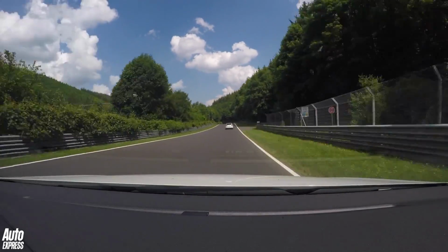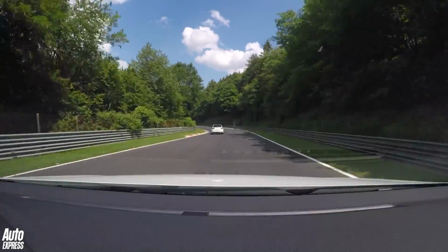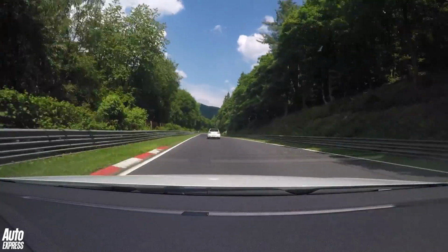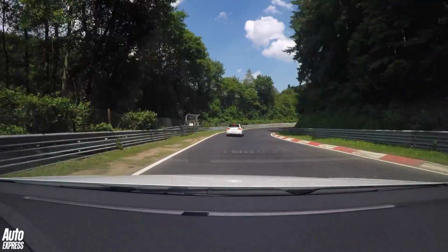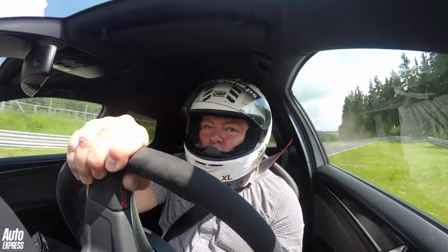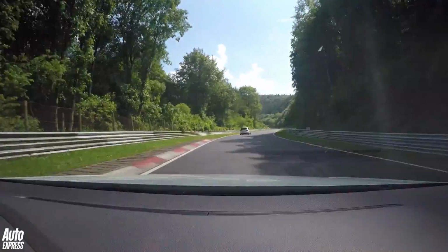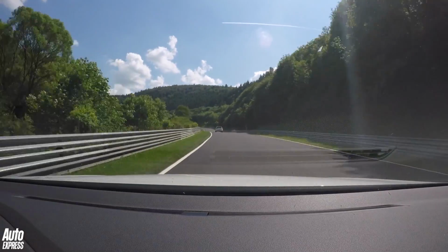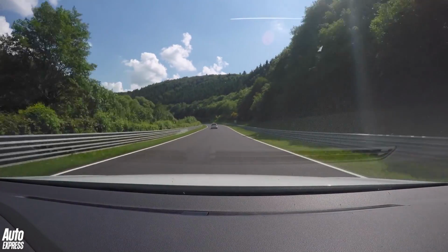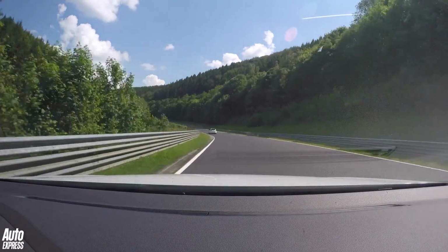But this thing feels fantastic through there. The way it turns in and then just sticks once you have actually turned in, it's just brilliant. That's the corner where Niki Lauda came unstuck in 1976. God, it pulls like a train up this hill. This thing is fast. I'm not surprised it's done this ridiculous lap time.